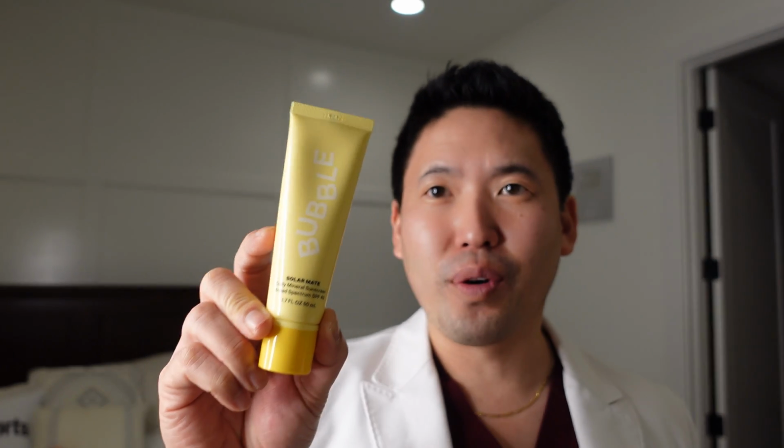Where did I put the sunscreen? I bought the sunscreen, hold on. Okay, I'm silly. I found the Bubble Solar Mate Daily Mineral Sunscreen with broad spectrum SPF 40. This one here is one that I've already reviewed on TikTok, but let's talk about all these products right now. We have 5 products to go through, so let's go in order of how I would apply these products.